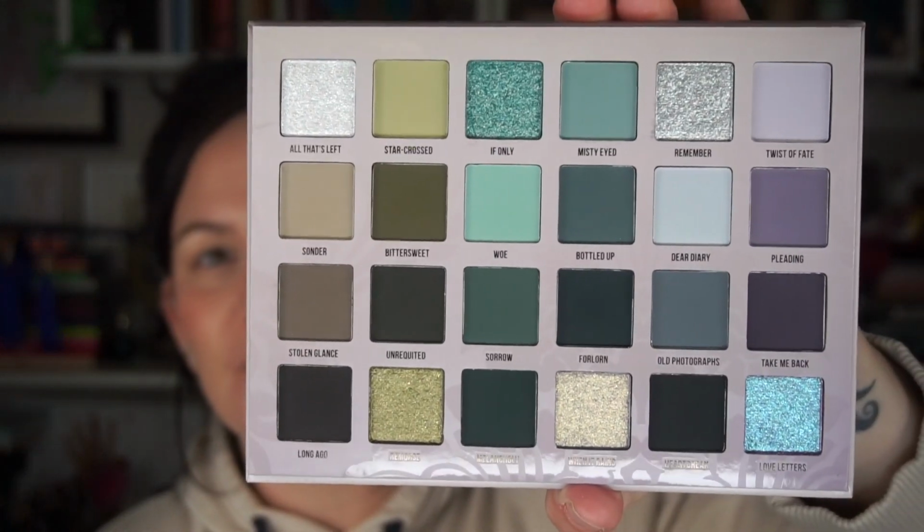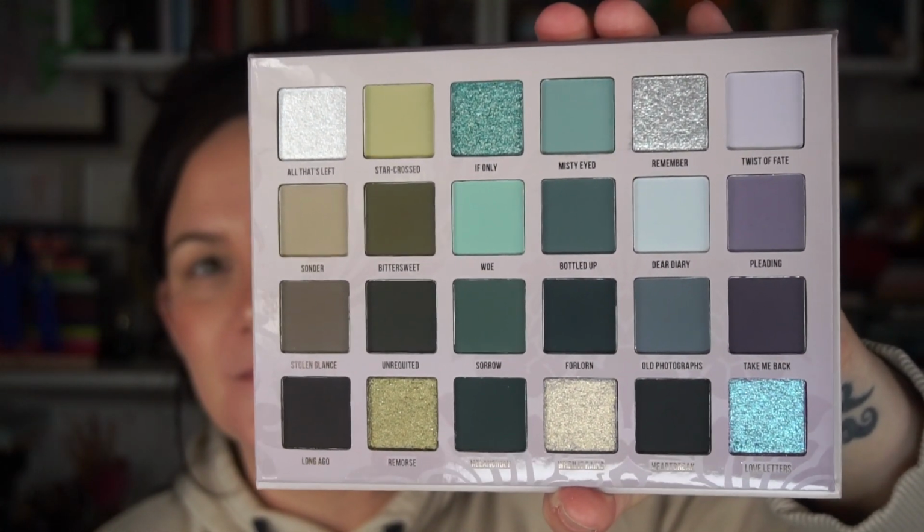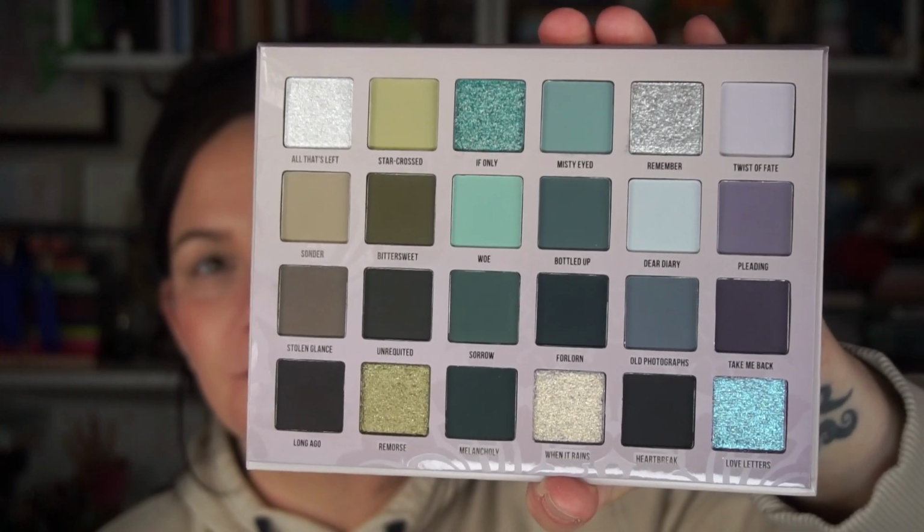So today I finally get to use the Blend Bunny Cosmetics Longing palette. It says 24 tragically beautiful shades. I was so excited to grab this palette over the summer and I'm just getting to use it now. If you haven't seen it, this is what it looks like. It's definitely got some beautiful shades.